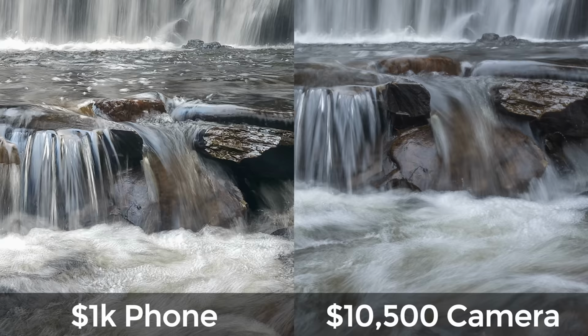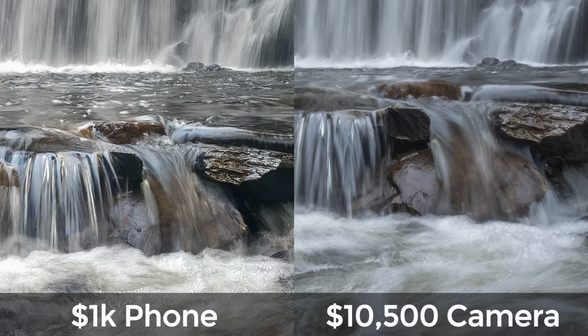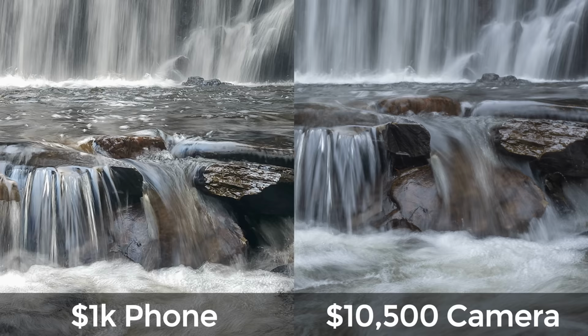So when we look at the results of these two cameras side by side, there's an obvious improvement in color, dynamic range, and detail in the pro camera. But do you see a $9,000 difference?